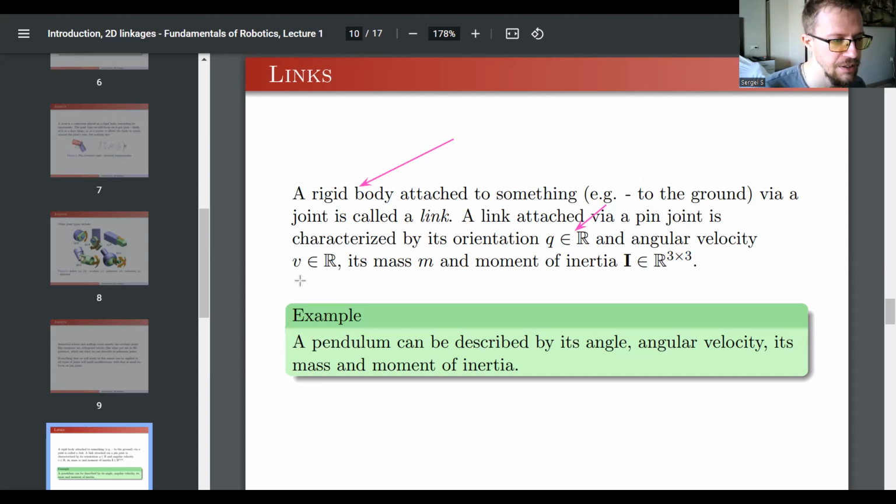You still need its velocity, but it is also a single parameter. Mass is as usual, and moment of inertia I keep as a 3x3 matrix. Why? Just because the link is attached to something else doesn't mean that the whole mechanism is not going to move around. So you still need the complete inertia of the body to be able to describe the whole linkage, right? But if it was just one link attached to the ground, then you could use a single inertia parameter here, the moment of inertia around the axis.